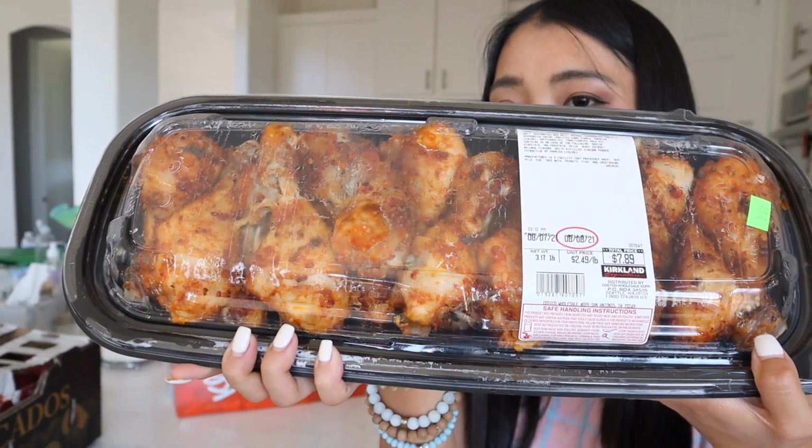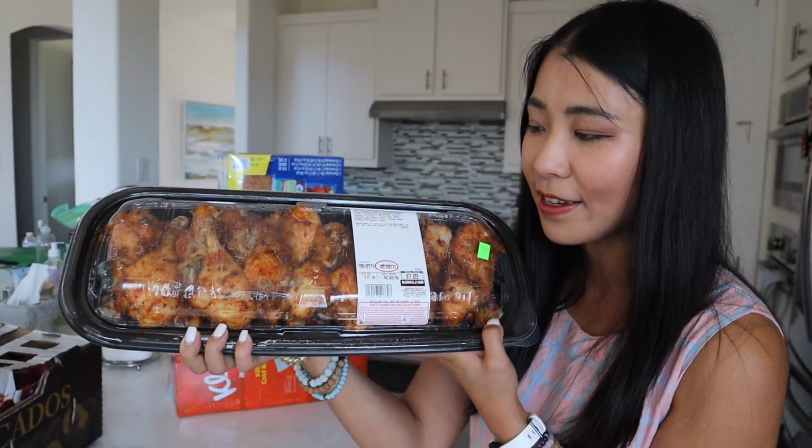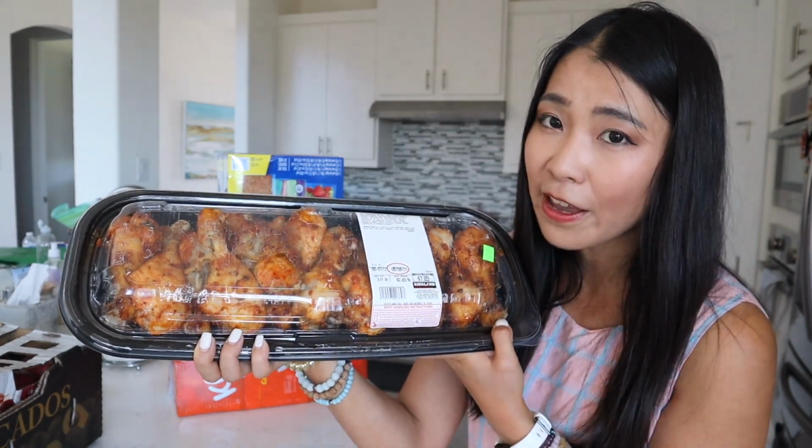It used to be even cheaper, but you know, inflation and all that. I'm not gonna complain about Costco pricing because it's still much cheaper, and the flavor, oh, so good.